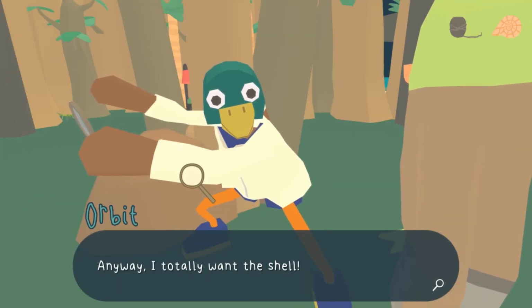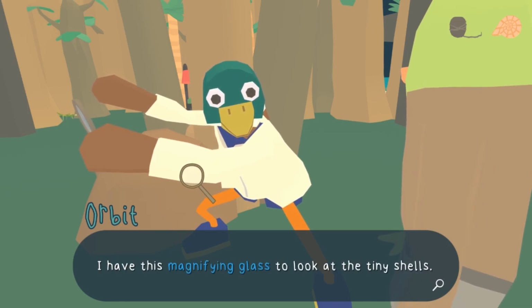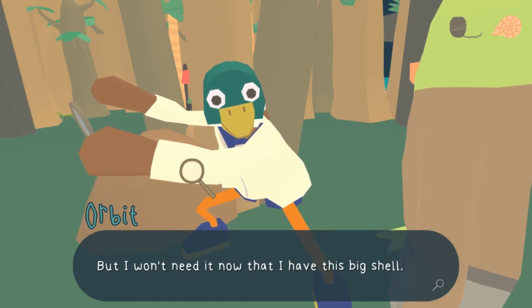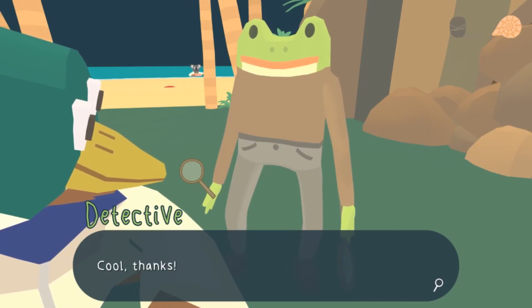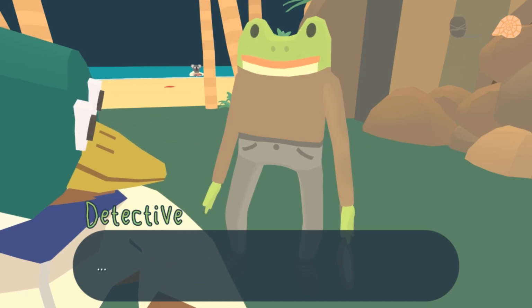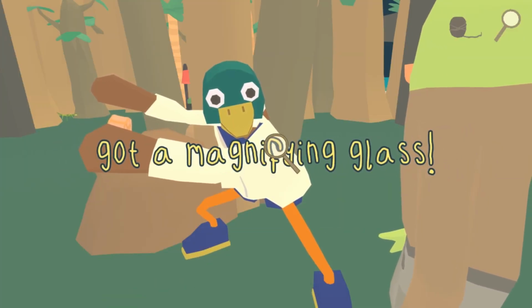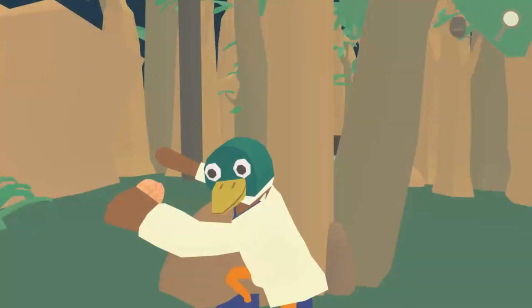Okay. Anyway, I totally want the shell. Can I swap you for it? I have this magnifying glass to look at the tiny shells. But I won't need it now that I have this big shell. Cool, thanks. You're still standing weird. I'm still on alert. Here's the magnifying glass. Alright, we got the magnifying glass.